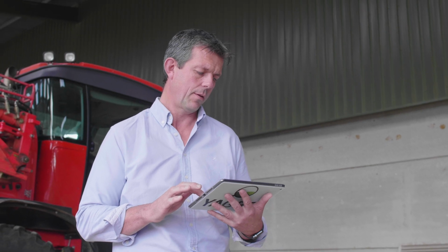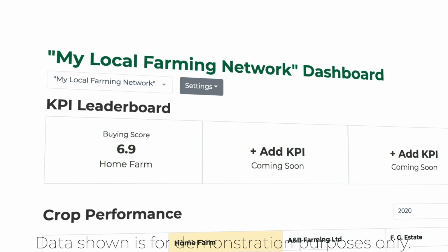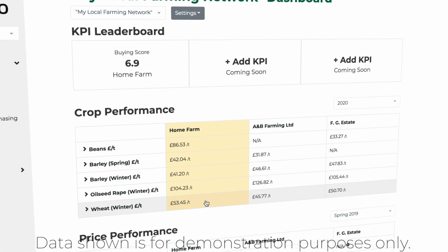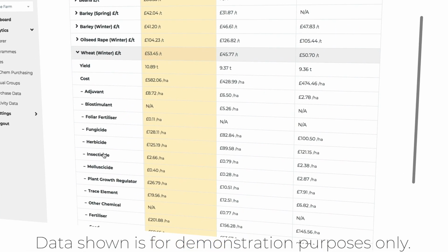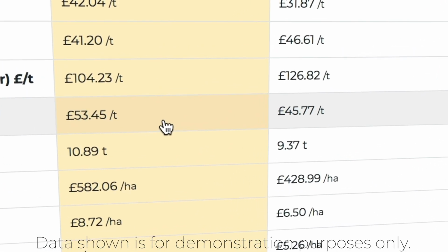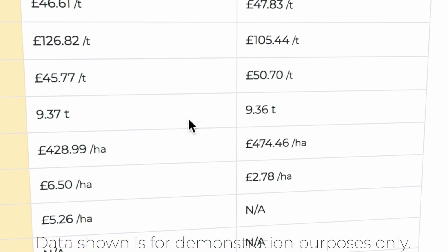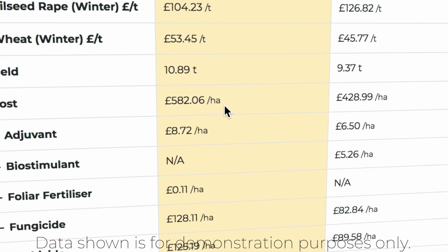The virtual groups is great because you can compare businesses that you want to compare with, and you trust their data whether they're the same cropping system. And I think that's the value for us, is being able to compare people you know. I'd recommend it to anyone that wants to get into the level of detail.